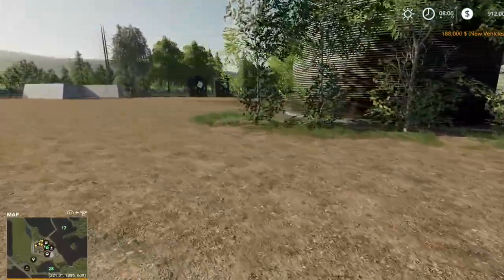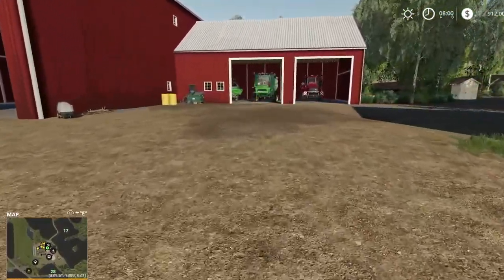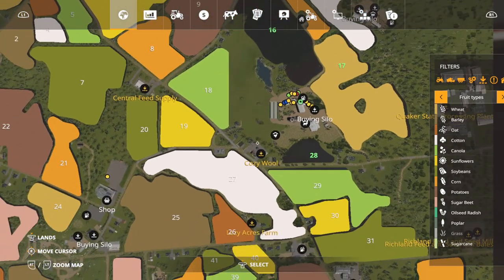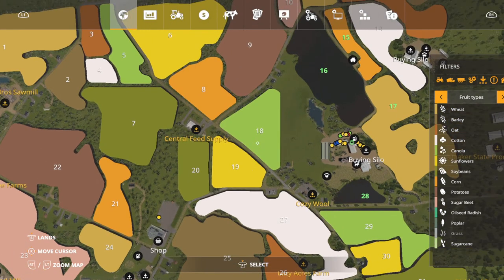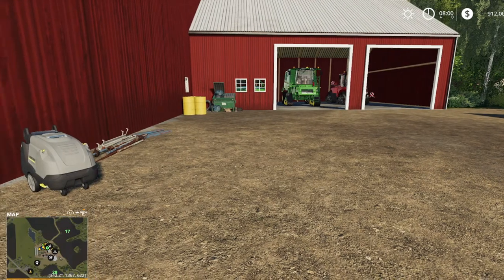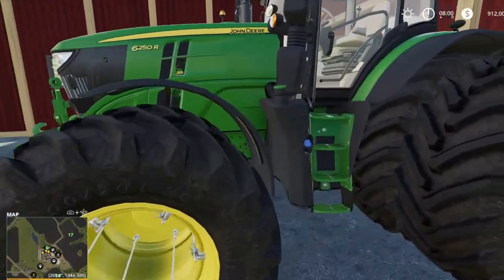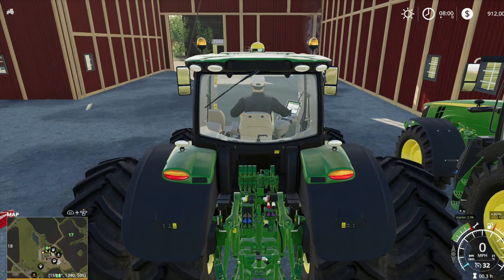I thought somebody had said, I was watching somebody talking about how you can get some things to spawn here on the farm. But I guess that is not the case. So where is the store? Oh, look at that. It's just right here. Okay, we can do that. So let's grab, what tractor do we want? I don't think we need the big quad track for that, do we? Let's go with this guy. Which one is it? It's the 6250. Oh, I like it. Sounds good.